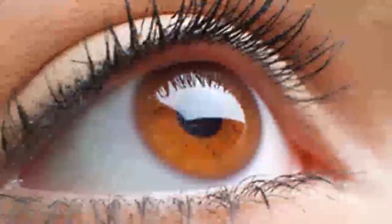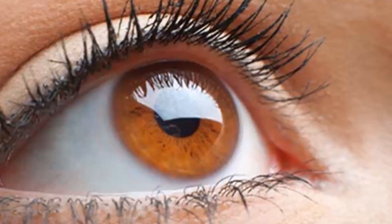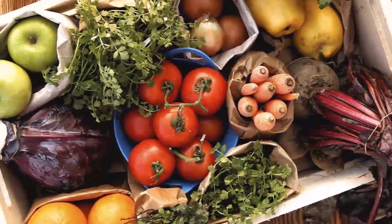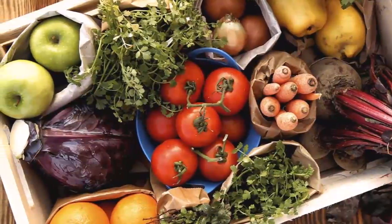Vitamin A is one of the most important vitamins of all. Having this vitamin in high quantity will make your vision much better. It will prevent any types of eye inflammation, night blindness and eye dryness.